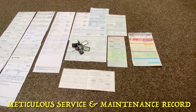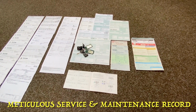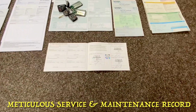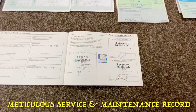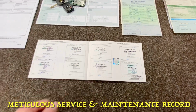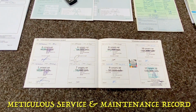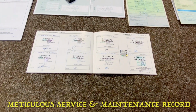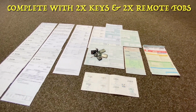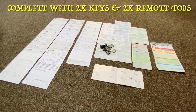It's got the original HA Fox Nottingham leather key fobs, 2 keys, 2 remote fobs. Service history there. Full service history, all from Jaguar. And there you go, and obviously the handbook pack and everything is in the car, as we've already showed you.